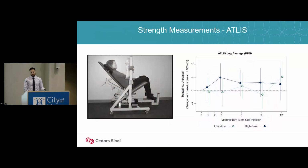I mentioned that because it becomes important based on some of our findings, but I want to focus primarily on the Atlas, which is really a dynamometer that's attached to a chair. And that chair has arms that are set in place, and we can measure the patients reliably and consistently at the same position and remove some of the subjectiveness of the handheld dynamometer, because the person doing the assessments isn't actually pushing against and maybe giving some variable data.